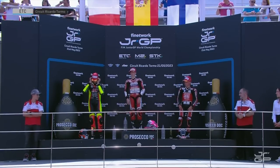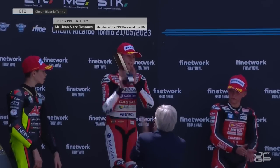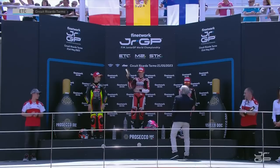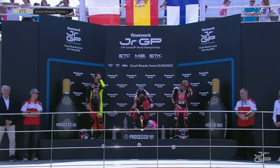Second place Guido Pini. David Alonso, of course, as well, the Colombian rider up in the Moto3 World Championship, had plenty of success in this paddock on his road to MotoGP. But Max Quiles on top of the box. Let's have the national anthem. You know it, it's Spain.